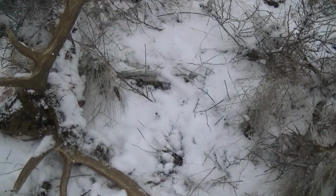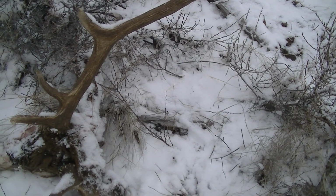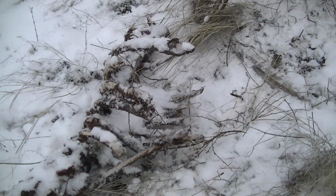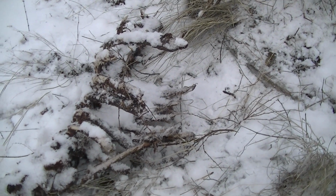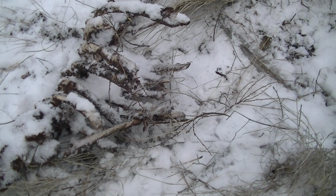But this bull elk has been dead for probably about, I'd say 2 or 3 months, because there's not much left of it. There's a rib cavity. Could be a cougar kill or whatever. The ribs are there. They've been eaten off, halfway up.